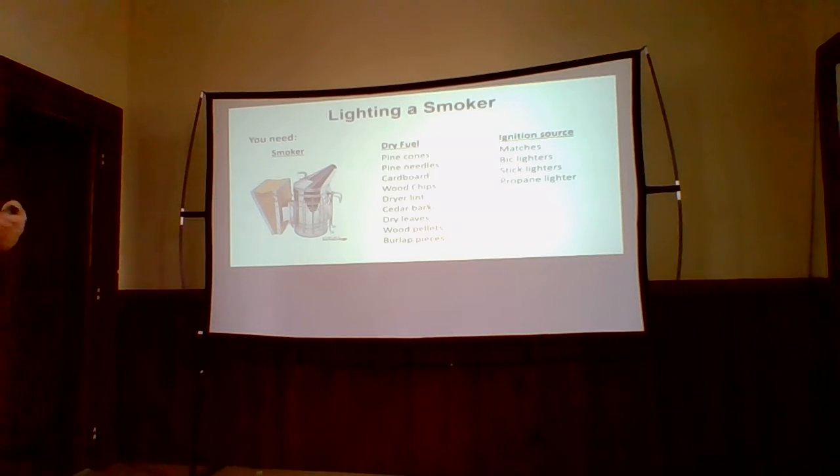You can use newspaper to start them inside. That'll burn up pretty quick. Paper does. Organic materials probably last longer in your smoker. If you've got wood chips, once they get going, they do pretty good. The pellets, like the Traeger pellets for grills, are okay, but it takes them a lot longer to get going. So unless you've got a lot of hives to do, by the time you're done doing your hives, then your smoker's ready. So I wouldn't recommend that.